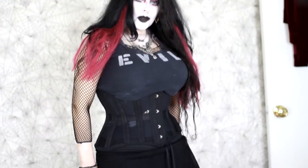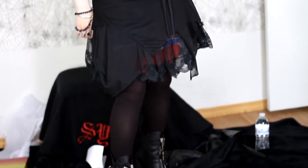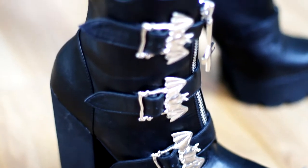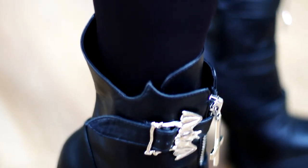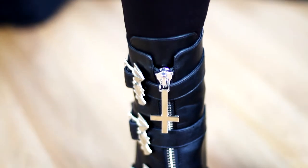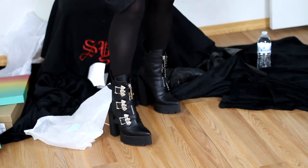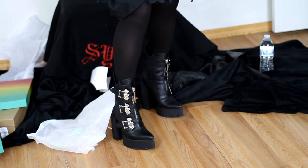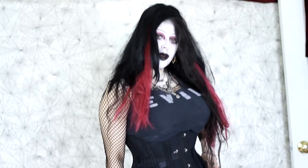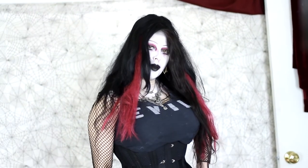All right, here they are. The Current Mood Bat Boots in size 8. A big, fat, chunky heel and 3 bats, along with a pull for the zipper that's an upside down cross. Now all you need to do is grab yourself your favorite cotton bat and you're ready for a night out in the club or to spook your family at the next family dinner.